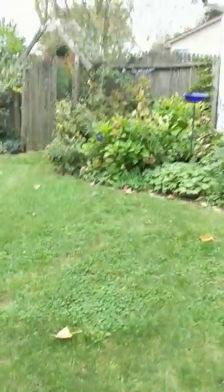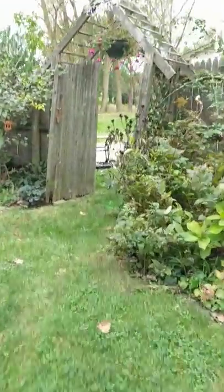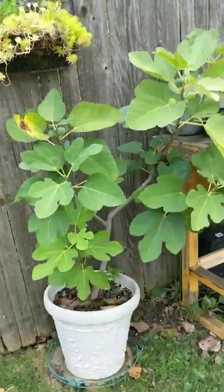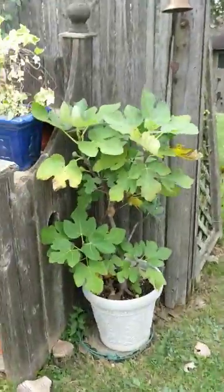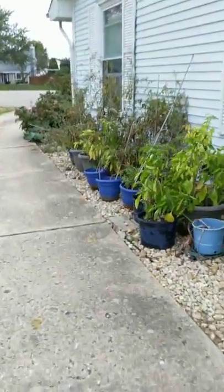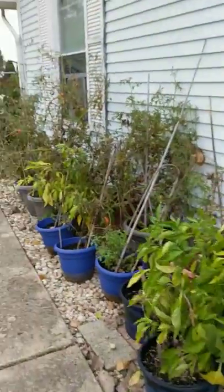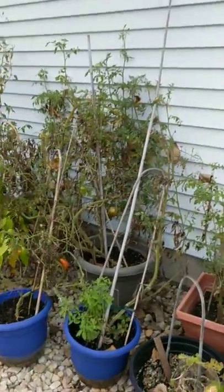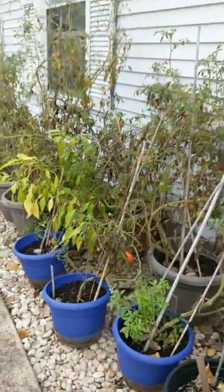And we're walking over now to the containers, my veggie containers. Fruit trees here, figs, are going to spend another winter in the garage eventually. I don't think I will worry about them today. My vegetable containers, I am not going to bring them inside. I'm just going to harvest what's left of the veggies here and in my kitchen garden, save them from first frost, and then let the plants die.